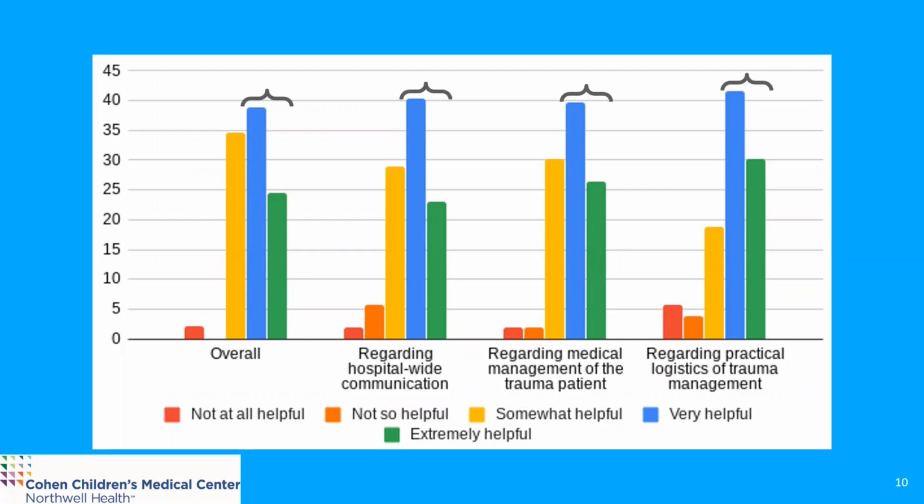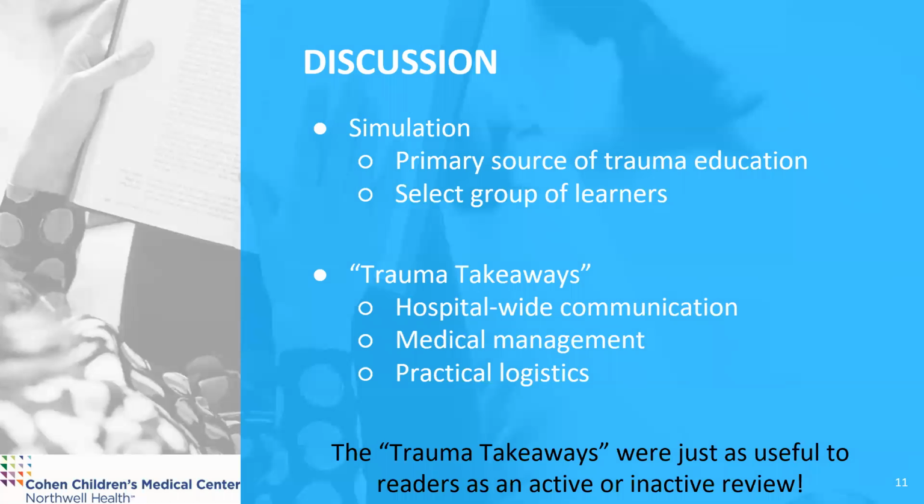Since our team members report their trauma education comes primarily from simulated cases, and because simulation traditionally captures only a select audience, educational optimization is paramount. The widely dispersed Trauma Takeaways newsletter reiterates both medical management as well as procedural and hospital-specific policies and logistics. Our team encouragingly reported that this specific method of supplemental education was largely just as useful to them as an active or inactive review.